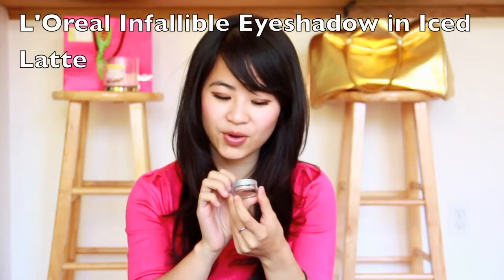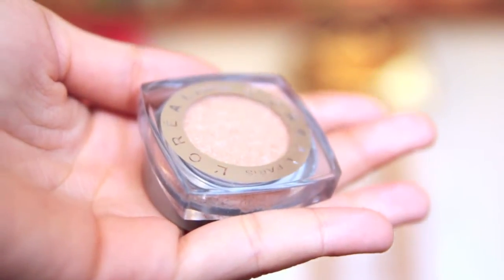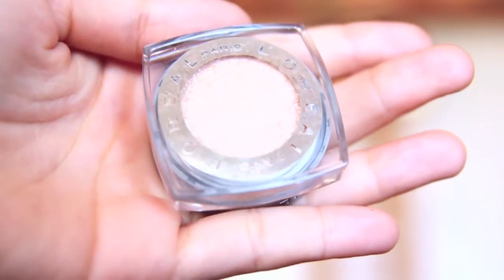So the next product I wanted to talk about is this L'Oreal Infallible eyeshadow in Iced Latte. And this has been pretty popular on YouTube. It is supposed to be a dupe of, I think, the Armani eyeshadows, the pressed eyeshadows. And it's so beautiful because it's the perfect inner corner highlight. So definitely go and check this out.